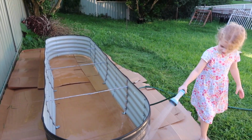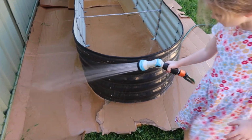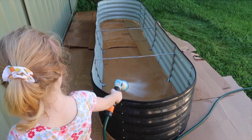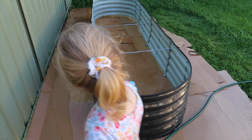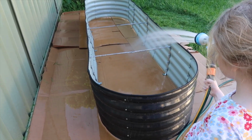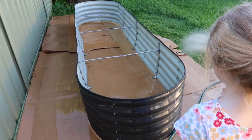But we've got a cardboard down. We're going to wet it and then put the bark over the top as just like a really little base layer, not level. And then we're also going to use bark around the outsides of the garden bed, just to try and prevent that grass from coming up and giving us a bit of a walkway. It is like we're filling up a bath. Yep, you do the outside side too. Yep, all the way along.